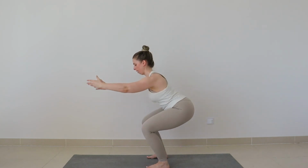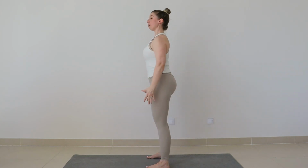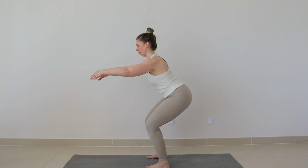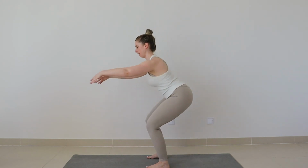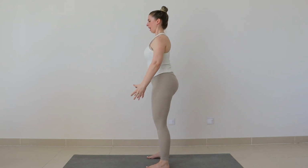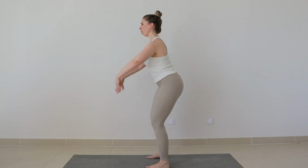Good, 4 more. Inhale. Remember, really use the pelvic floor on the way up. Good, 3. That's it. And 2. Inhale down. Exhale up. 1 more. Now come down and hold.